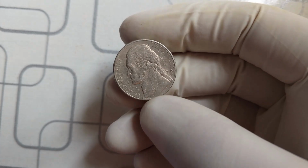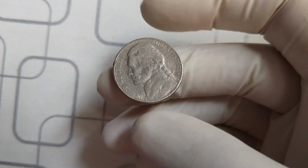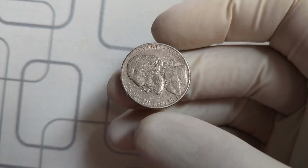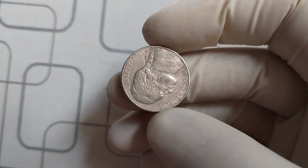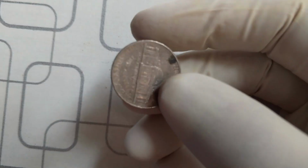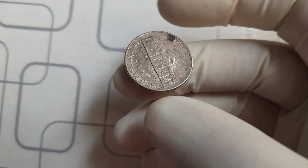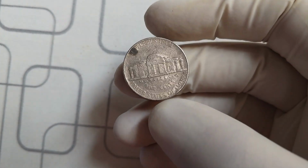Stories abound of collectors discovering these coins in rolls of change from banks or hidden in old coin jars. Imagine digging through your old coins and stumbling upon a coin that could make you a millionaire overnight. It sounds like a dream, but it's a real possibility with the 2002 mint-marked Jefferson nickel. This unpredictability adds to the excitement and mystique surrounding these coins.